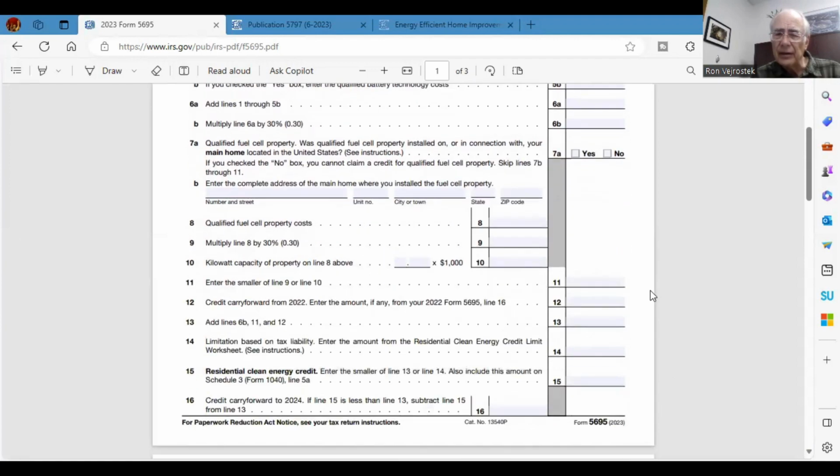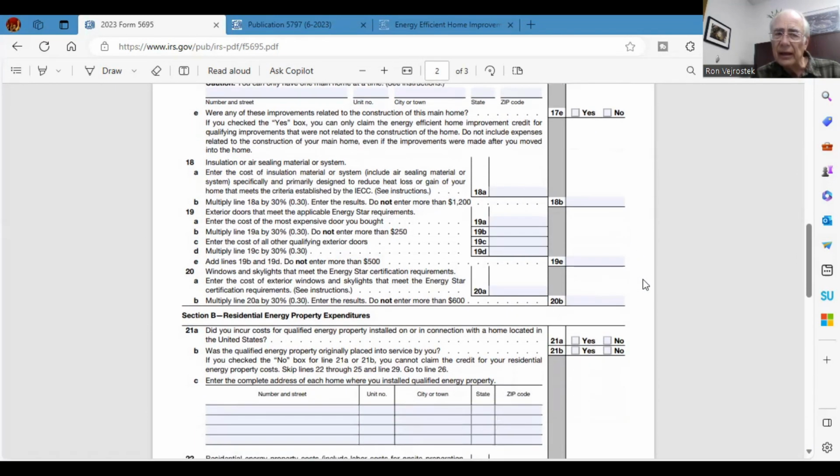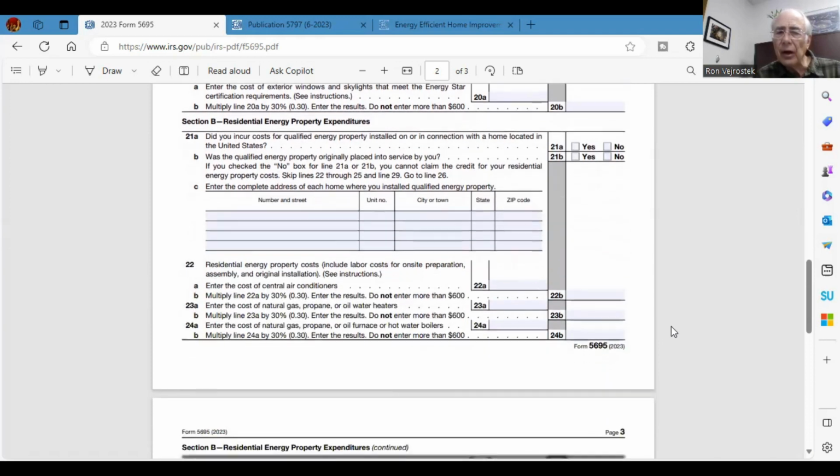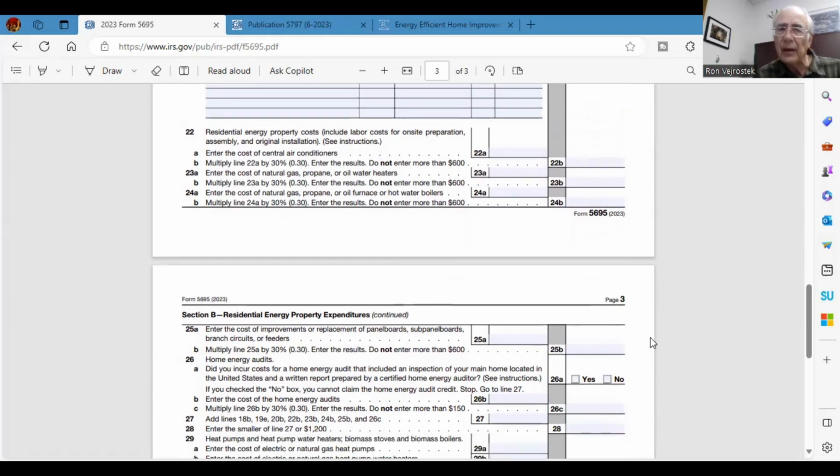Anyway, as you come down about the middle of page 2 is where this starts to kick in. So line 18 is your insulation materials credit. 19 is your exterior doors credit. 20 is your skylights, windows. And you can see all these have that 30% limitation on them or the dollar limitations on them. Further down is where they have the credits for like the water heaters and solar and all those other things.